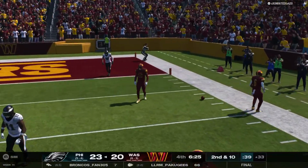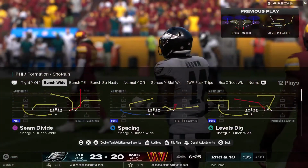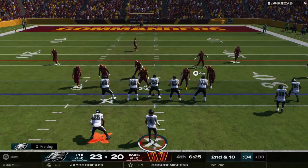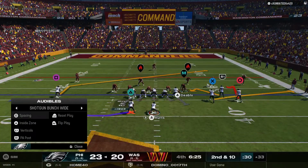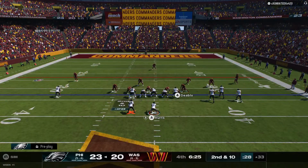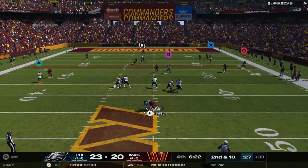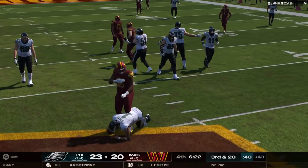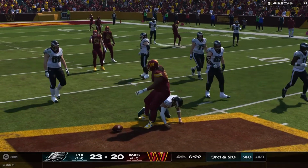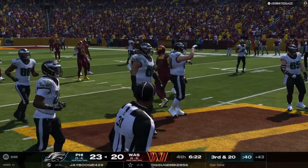And that is incomplete. Wow, the coverage a little too good there, and it's 2nd down. They'll look to throw. Oh, and Hurts is going to be hit and taken down to the ground. They'll wind up losing 10 on the sack, and it'll lead to a 3rd and long.